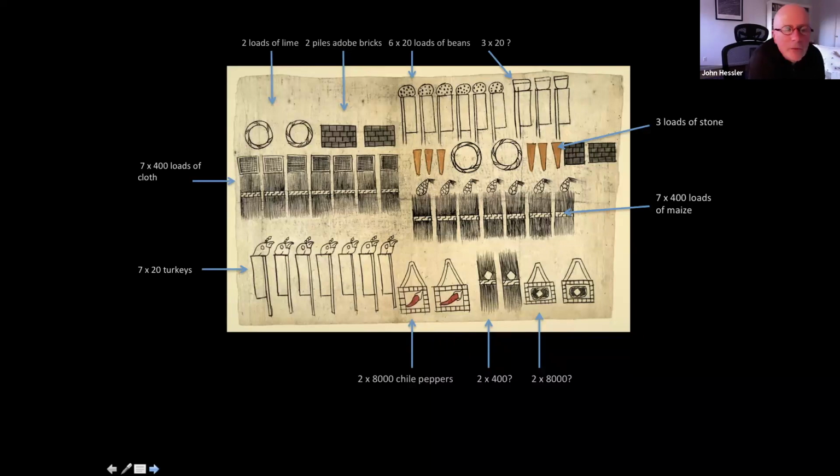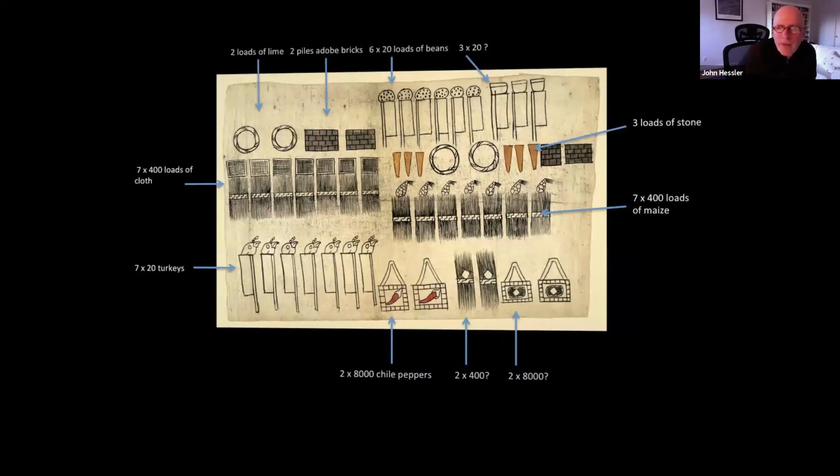manuscript that we see. And he's going to say that when these 3 arrived in the city, they demanded certain things from the citizens of the city. And all of the texts that we see, all of the manuscript pieces, basically talk about this. So when we're looking at the hieroglyphs here, we can see there's 7 by 400 loads of cloth, 7 by 20 turkeys, 2 by 8,000 chili peppers. We're not really sure what some of these are. 7 by 400 loads of maize. And this basically continues through the manuscript.